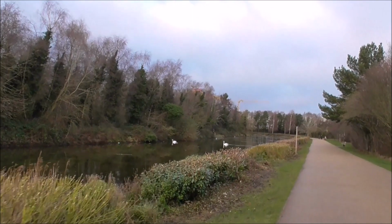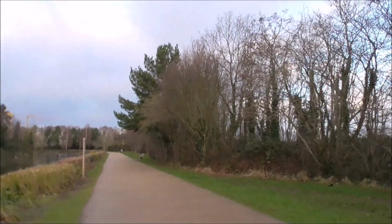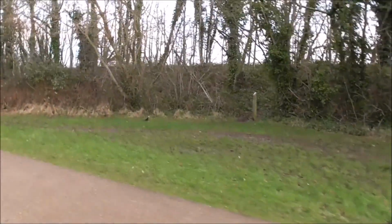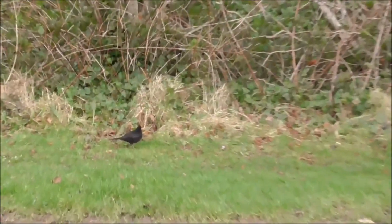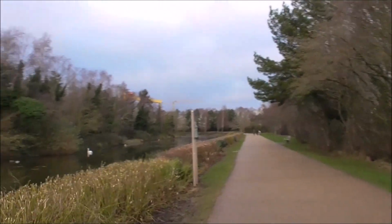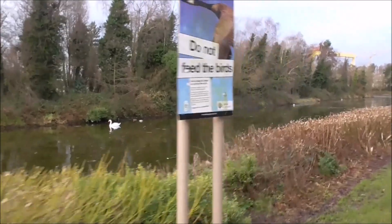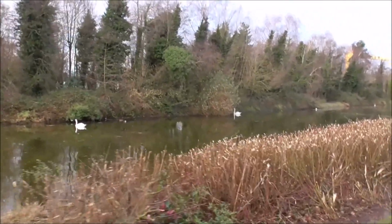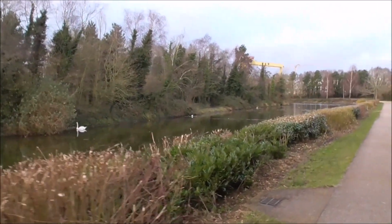And nest building will commence very shortly. Plenty of blackbirds about. There's grey squirrels up in these trees. I've seen them many a time. The water's quite clear actually today. Sometimes it can get very murky and full of algae.